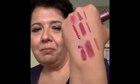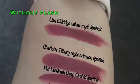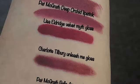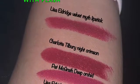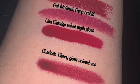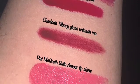But let's move on to the formula, because I think that's what sets the Lisa Eldridge apart. It's not just looking at the colours, but it's talking about the formula. And before I move on, I'm going to show you all those swatches together so that you can see them all together. Okay, so while I'm telling you about the formula, let's apply this lip trio. So I'll put on the lip liner first.